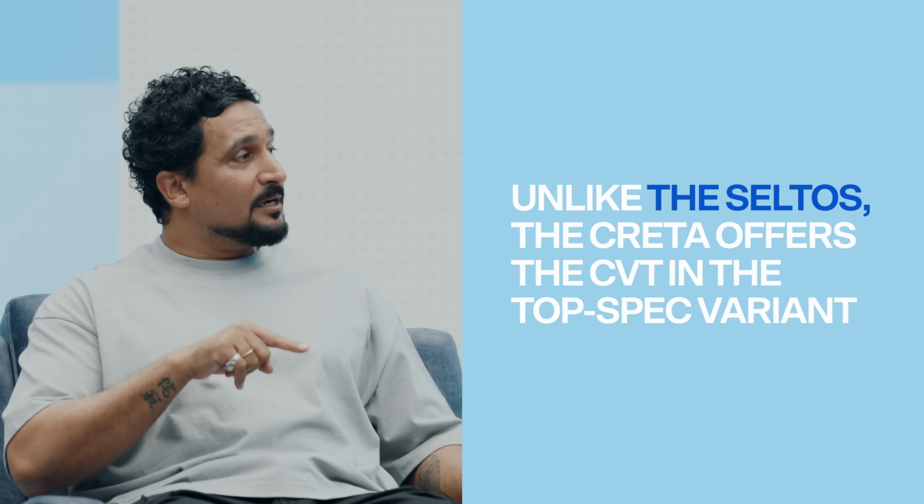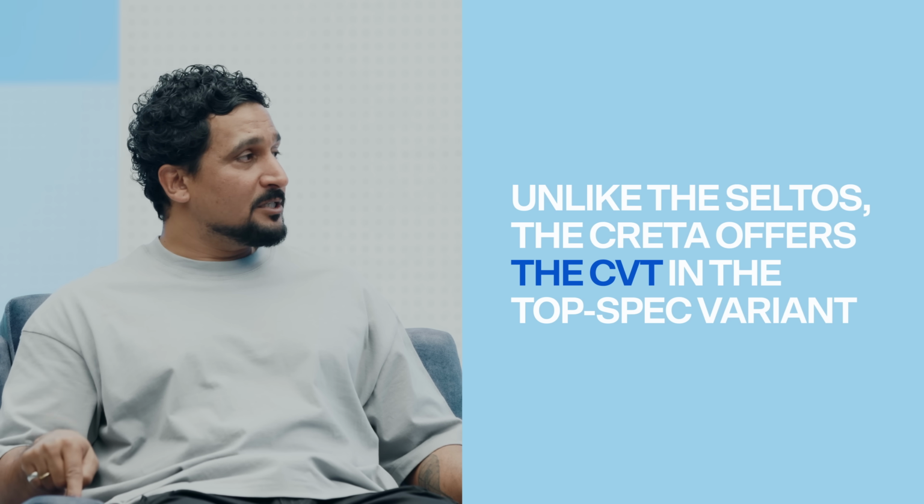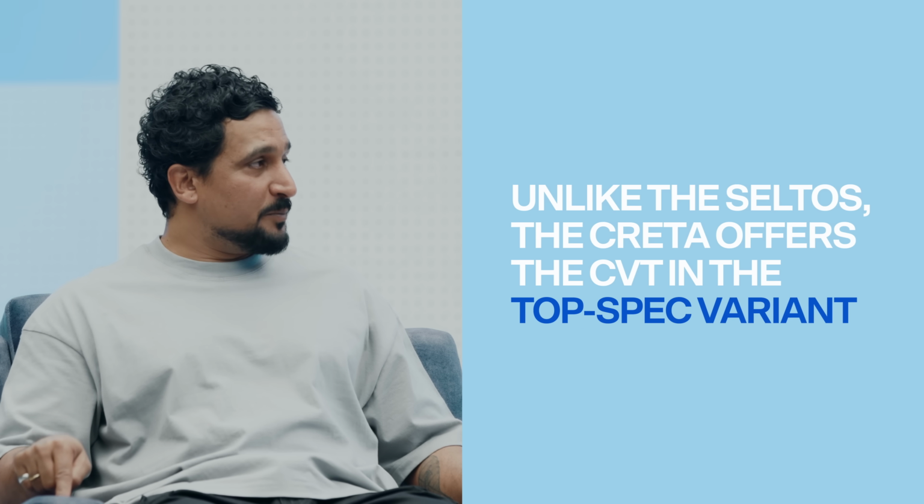And the other reason why I'm super glad about this combination is, unlike in the Seltos, you can have this on the Creta in the top spec. In the Seltos, it's limited to not even the real meaty mid spec one. It's HTX, so you can't get a lot of the frills with it. In this, that's not the case. So you can get it with.